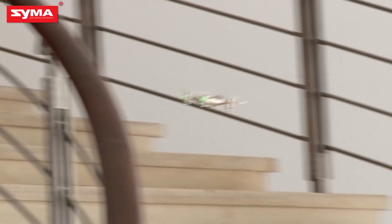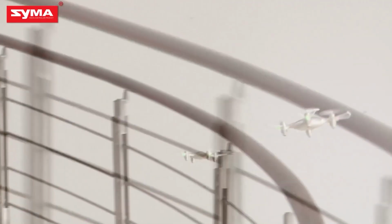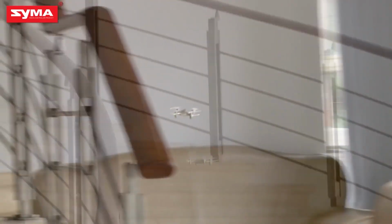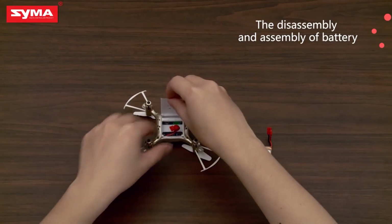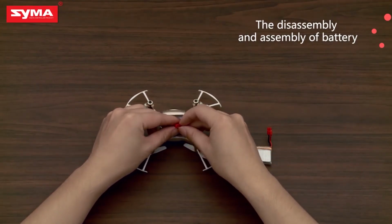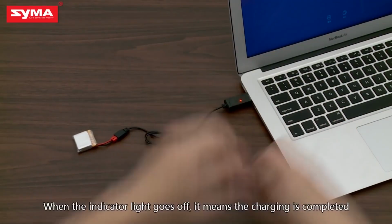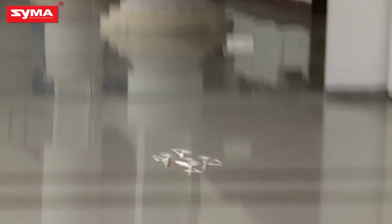The flight time of the Syma X21W is around 5 minutes on a single charge, which is pretty short compared to other drones on the market. But the battery is easy to replace and removable, so you can carry extra batteries to extend flight time. The charge time of the battery is about 90 minutes. If you are flying indoors or within a small area, then a control range of 25 meters will be enough.